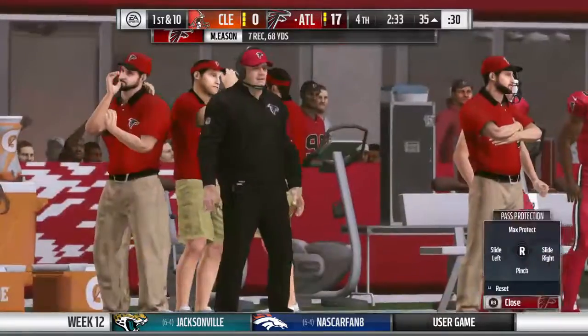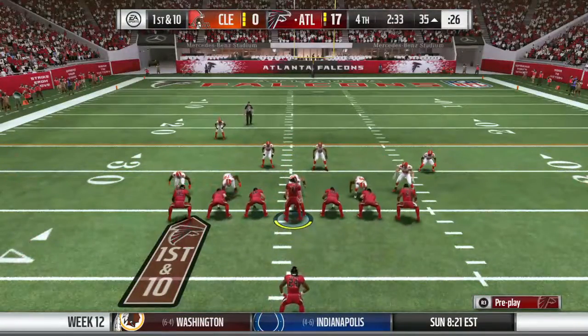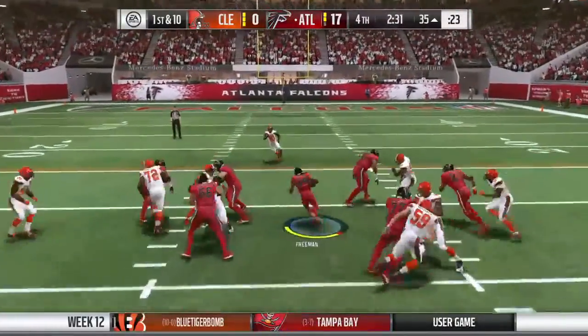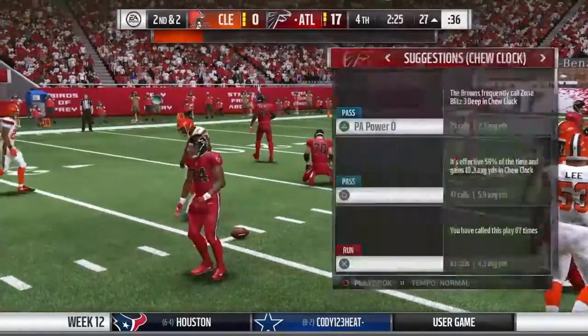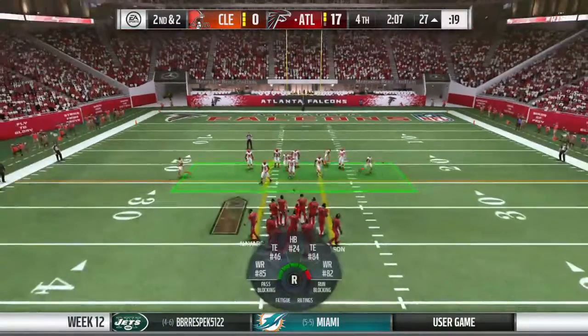Now the offense lining up 1st and 10. Freeman, the lone man in the backfield. He's going to get the football. And past the 30, down to about the 27. A good run there on first down, and it'll leave them with a 2nd and 2. Now this will be the 9th play on this drive.